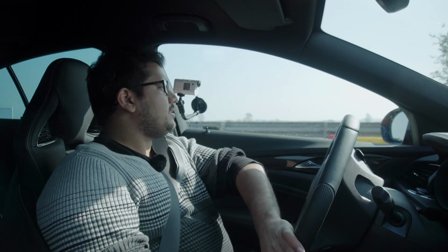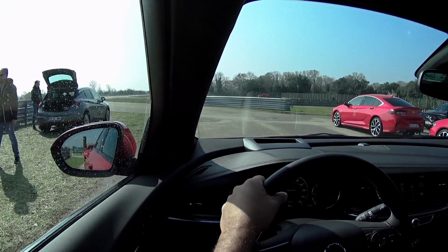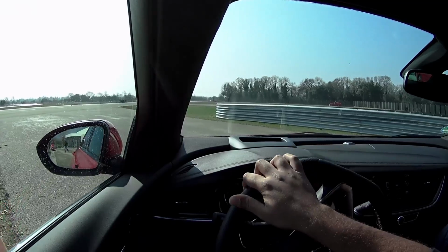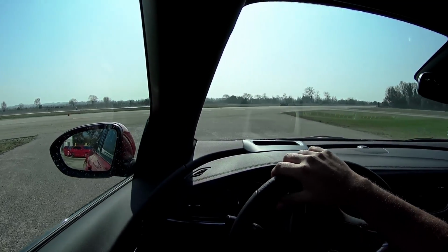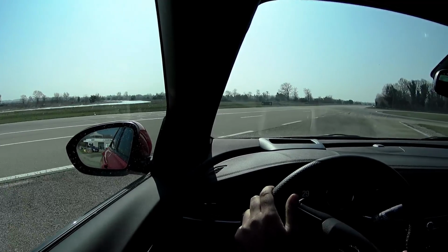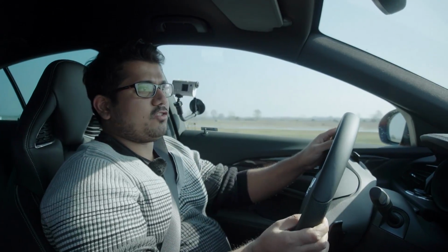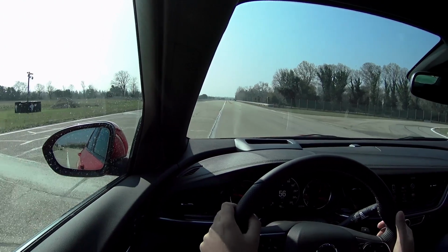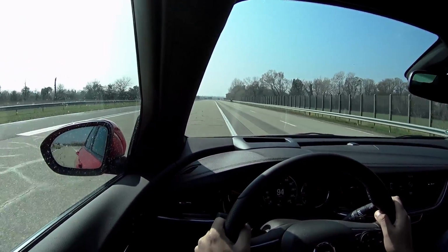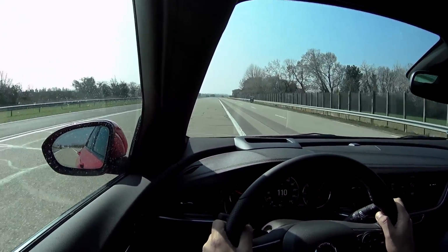Now we're going to take the red Insignia GSi with the petrol engine, the 2-liter turbocharged engine with 260 horsepower. And we're going to take it out on the test track here in the Michelin testing circuit. We're going to do a couple high-speed laps and then do some driving on the wet track. So let's put it in sport mode. Already this engine feels and sounds so much better than the diesel engine.